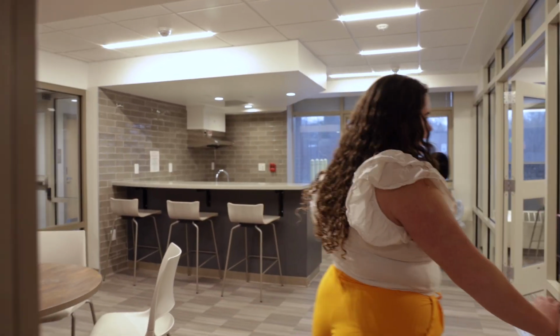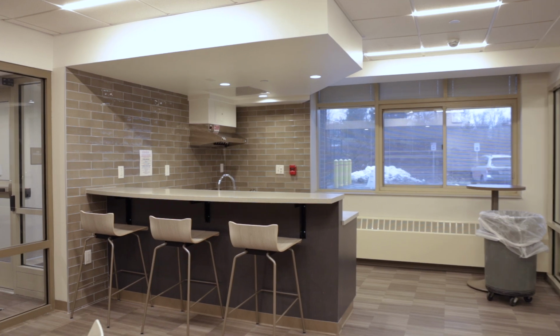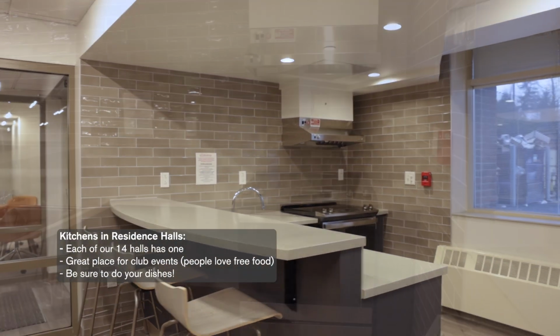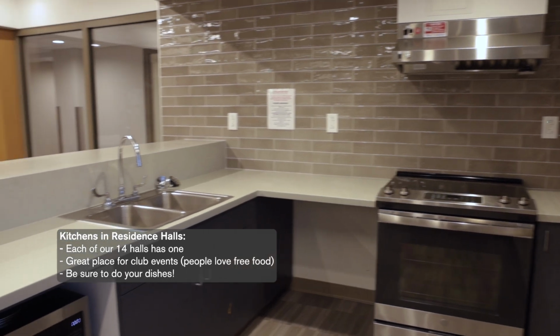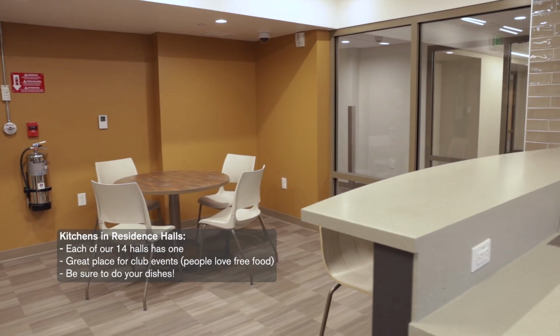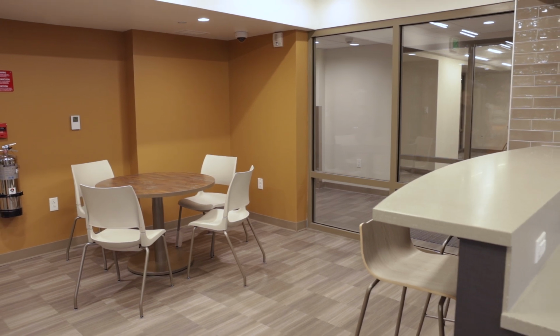This is our brand new Awosting kitchen. This is pretty standard for a dorm kitchen in terms of the sink, the oven, and the stovetop. Not all dorm kitchens have a microwave. Ours does, which is super cool. But otherwise, a little bit of seating, low table, high table.